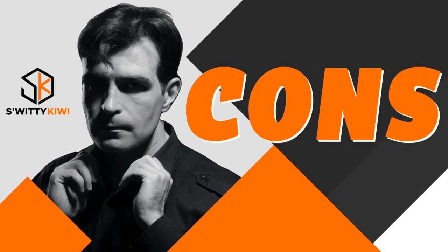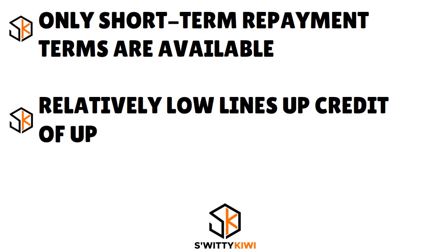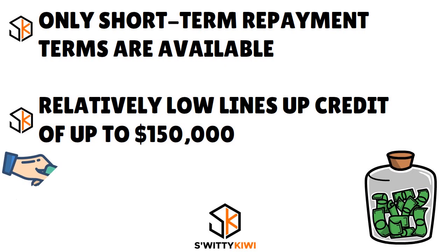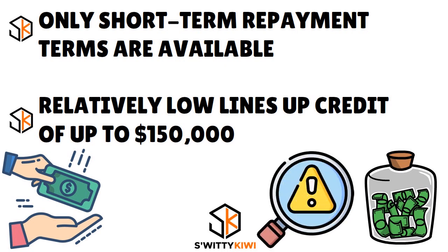What about the cons here? Well, only short-term repayment terms are available. So Funbox is not going to give you a working capital loan for 5 years. No, they probably just want to give you 6 months, 9 months, 12 months, really short term. And they have relatively low lines of credit up to $150,000. I mean, Biz2Credit is offering you, let's say, $2 million, Funding Circle is giving you $500,000. Funbox is only giving you $150,000. Okay, so I guess that's just their way of managing risk. Their way of mitigating credit risk and default risk.